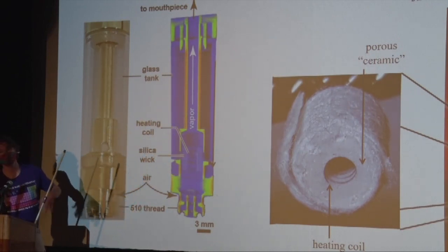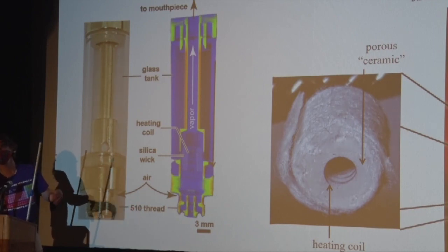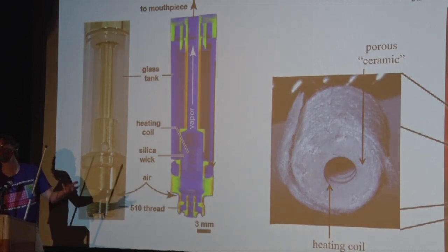Now, that vapor, I'm not boiling the THC. What's actually happening is mostly making an aerosol of suspended particles. That's why we can see it. It's not a gas. It's actually suspended liquid droplets floating in the air. There is no reason to expect this process to be the same as smoking, and it's important to understand how it's different.